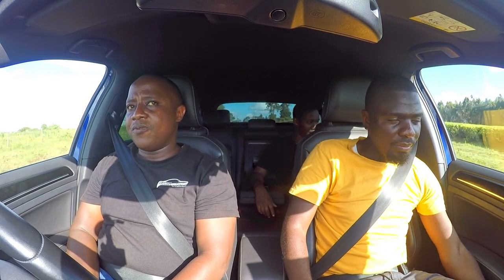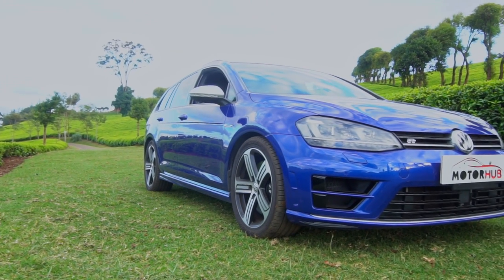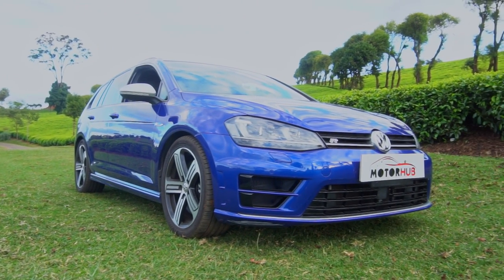Perfect. So to the team score. If you're buying this car, competition for this would be the Golf R hatchback, which is more or less the same car, but I find this one more versatile. The other car that you may be looking out for is the Audi. Which Audi is it? The A4 or the A6 Avant? The A6 Avant. Even the A5. Yes, the Avant.